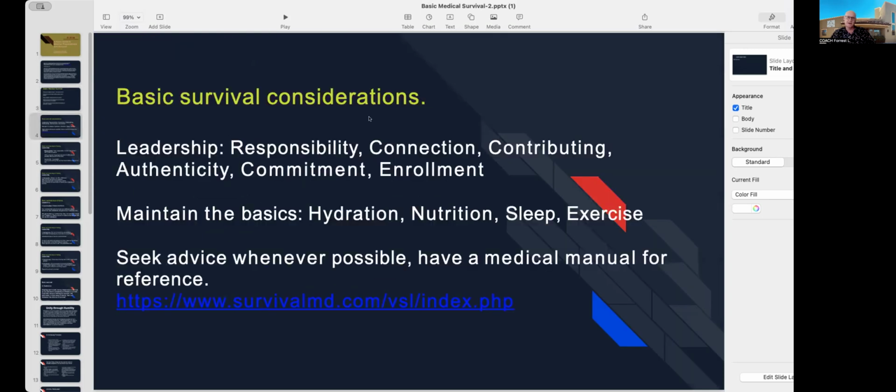So the basic survival considerations, this is where we start talking kind of about some leadership stuff that's important to have a handle on, like just ways of living, ways of being. Really, like I said, the mechanics of it and the technical aspect is easily obtainable. There's a lot of books and everything that actually outline that stuff, but there isn't a lot on leadership in these situations.